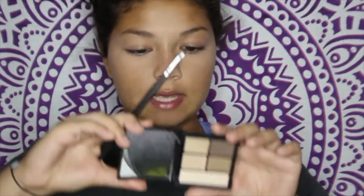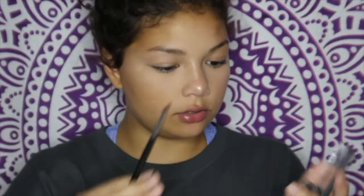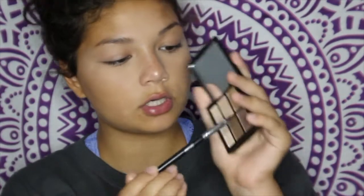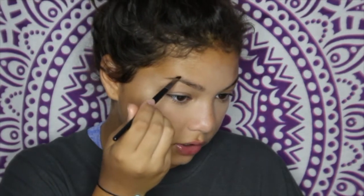I'm going into this e.l.f. little palette, and it is in the shade Necessary Nudes, and I'm using the darkest brown shade right there. My biggest tip is to just follow the natural direction that your hairs are going in. And then you could just take a spoolie and just kind of diffuse the powder so it's a little more blended.